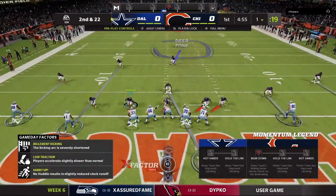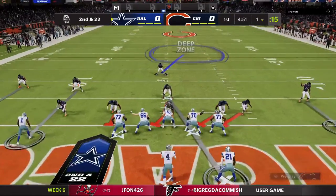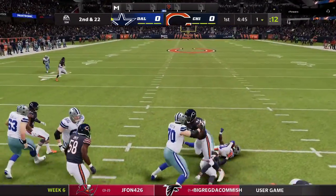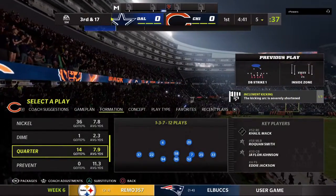That huge loss on the sack makes this job much more difficult. It's now 2nd down and 22 yards to go. Here's the first carry for Ezekiel Elliott. And he'll get him a little space here up to the 5-yard line.